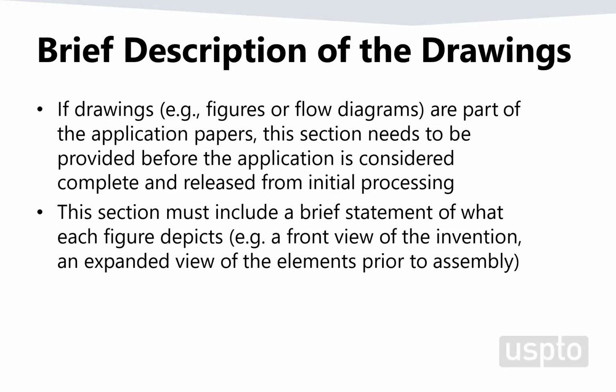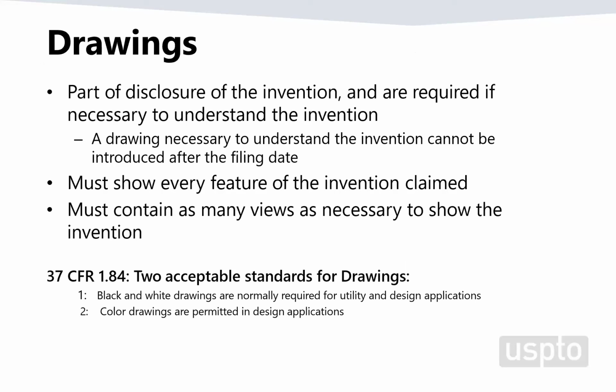Brief description of the drawings. Again, if there are drawings, then this section must include a brief statement of what each picture depicts. Again, as I said, figure one is a front view of the invention. Figure two is an expanded view of the elements prior to assembly, and so on and so forth. Drawings are part of the disclosure of the invention and are required if necessary to understand the invention. Not every patent gets drawings, but the ones that I look at, 100% of them have drawings.